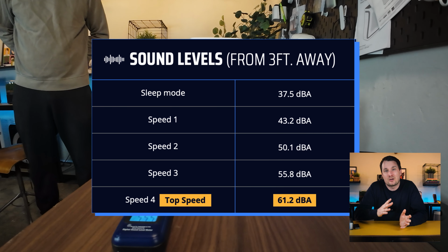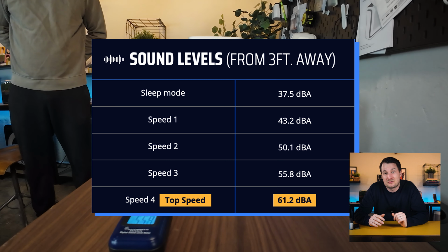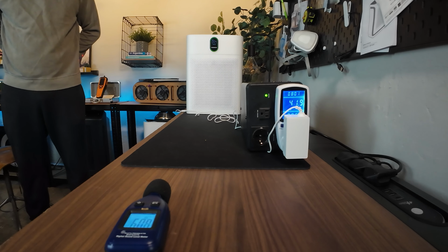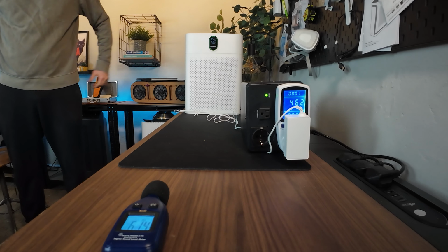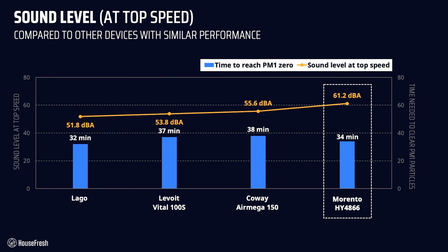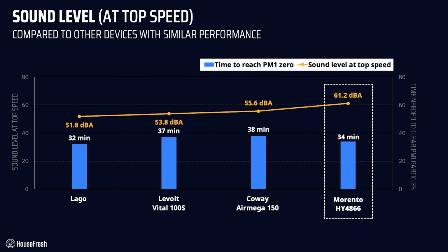It is great to see a good range of fan speeds for a budget device like this, but noise can be subjective, so please have a listen for yourself. I also made a comparison with other devices that have similar air cleaning performance. At top speed, the Morento HY4866 stands out from other smaller and budget-friendly devices with a much higher sound level. This might account for its higher KDAR at top speed.